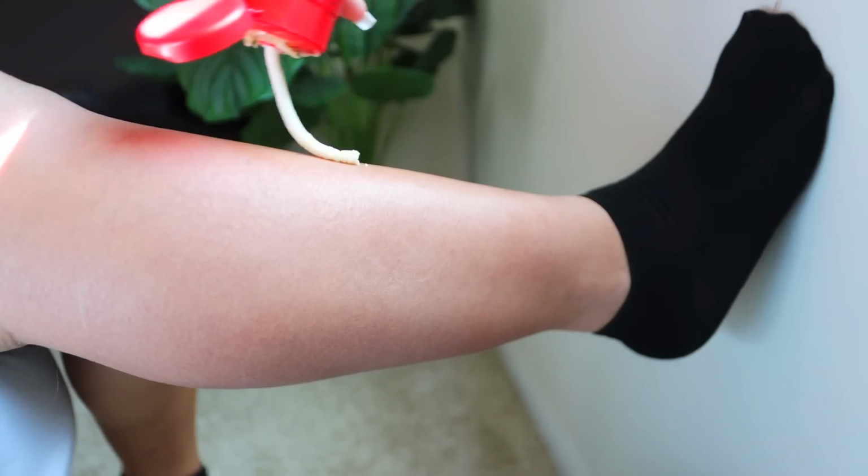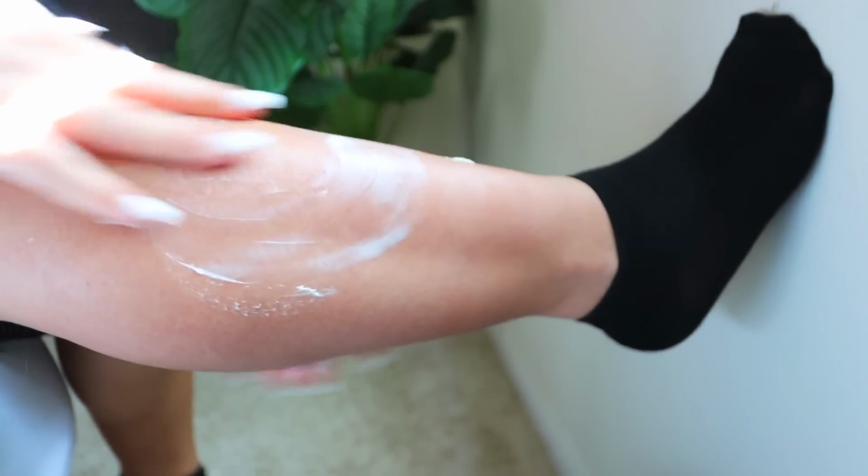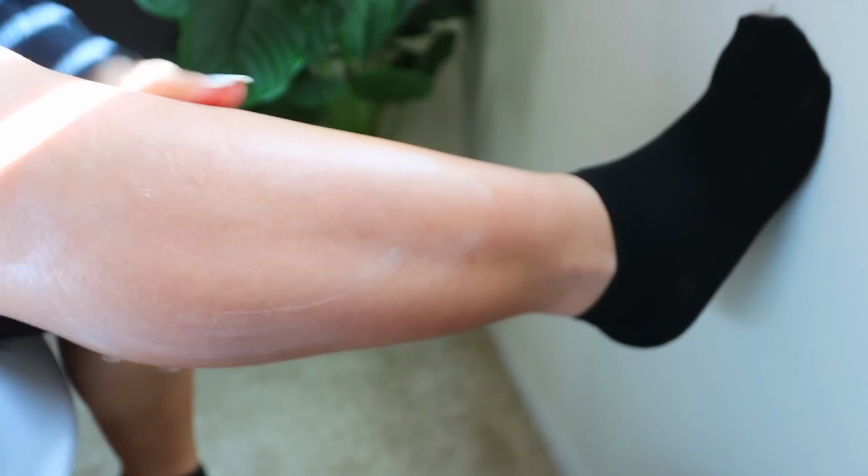So now, after being in the bathroom for so long, I'm using this You're the One body cream. It smells so good. I got it from Bath and Body Works, and when I say, you guys, this makes your skin soft as well.